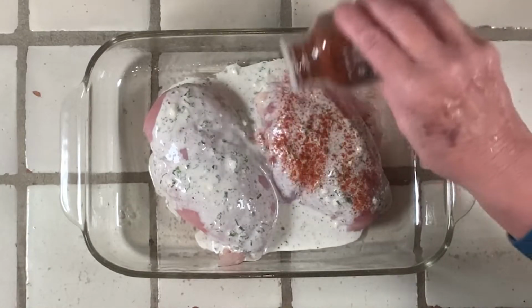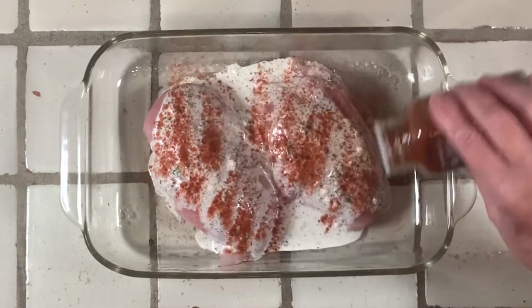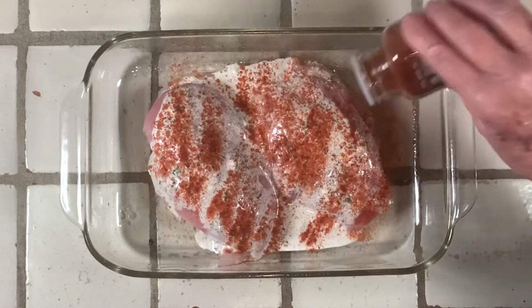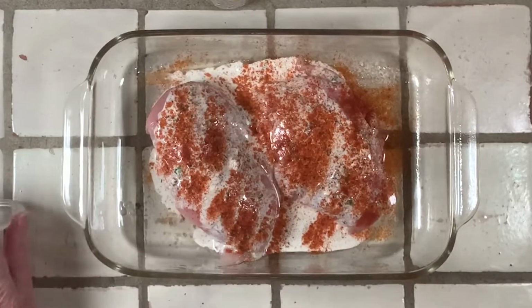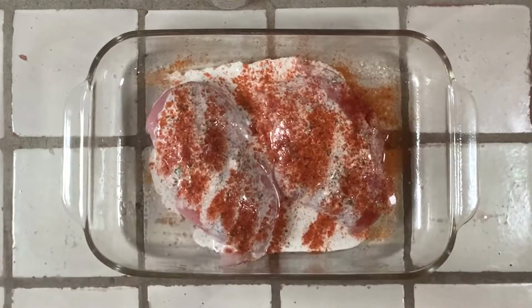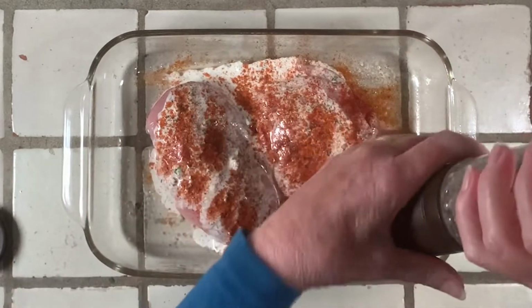Then sprinkle about 2 teaspoons of paprika on top. The paprika helps the chicken to bake to a beautiful reddish-brown color. Add salt and pepper to your liking. And that's it, 5 minutes of prep.